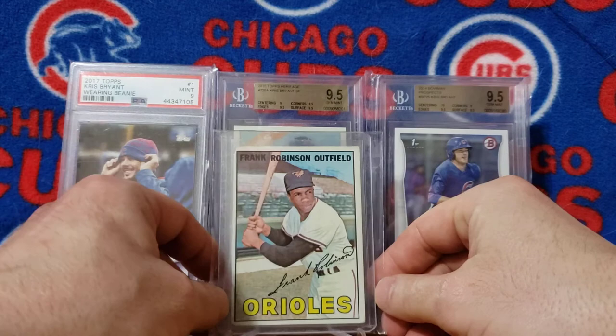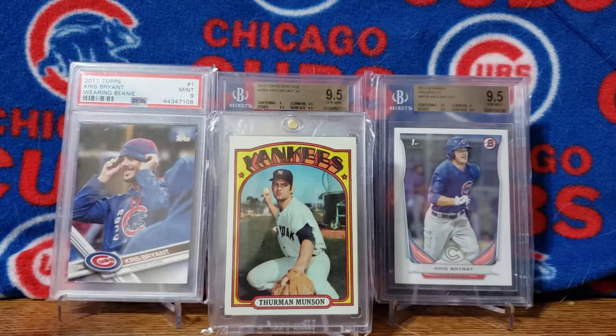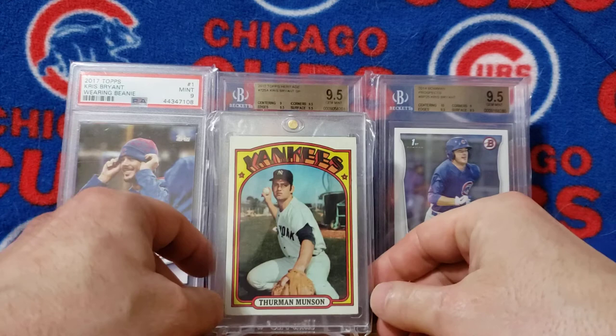Here we got the 1972 Topps of Thurman Munson. I love this 1972 card of Munson. I think it just looks like a nice looking card, like the 72 design in this card. Some of them are kind of off-whack colors and all that, but the Munson looks nice.